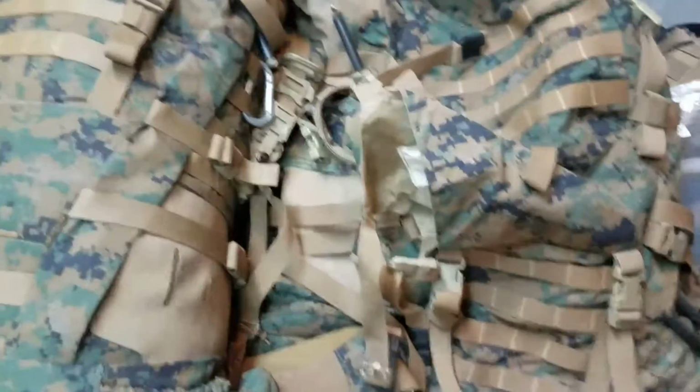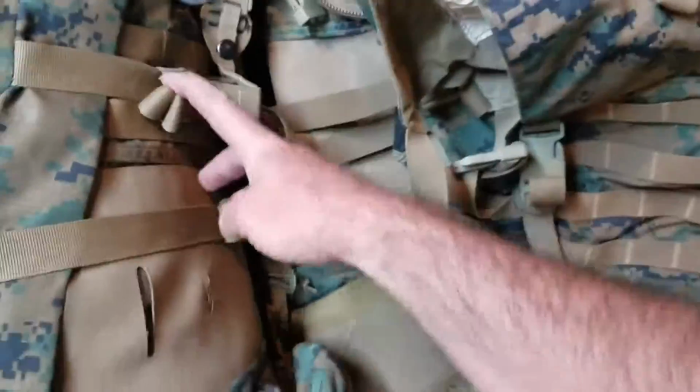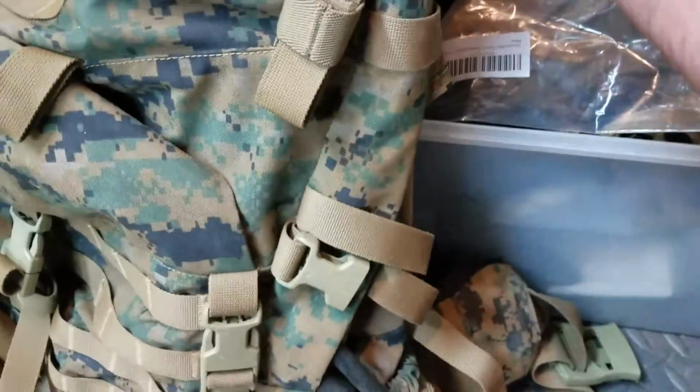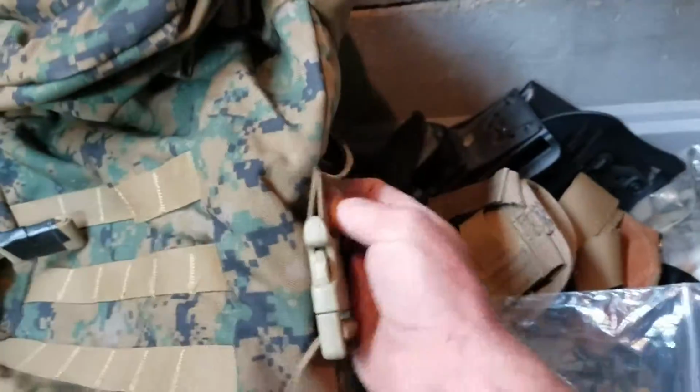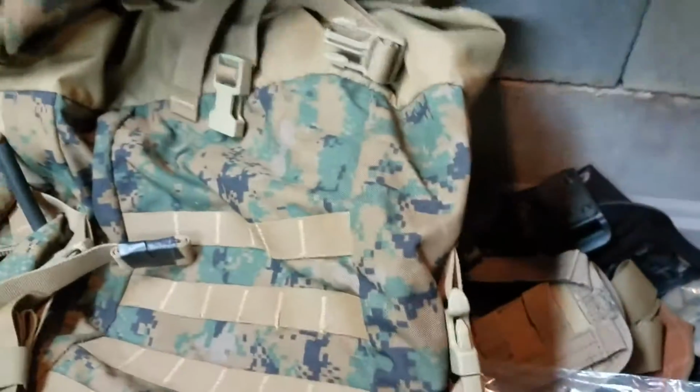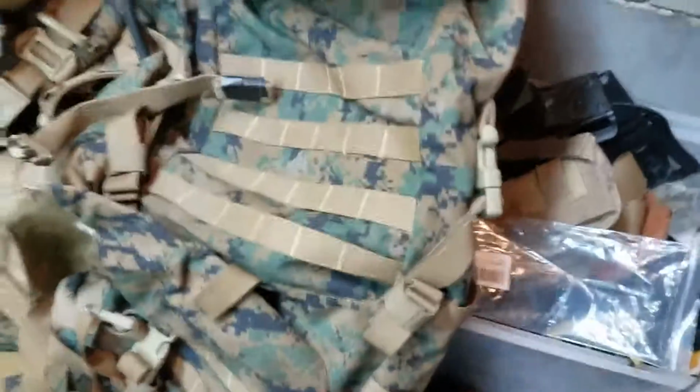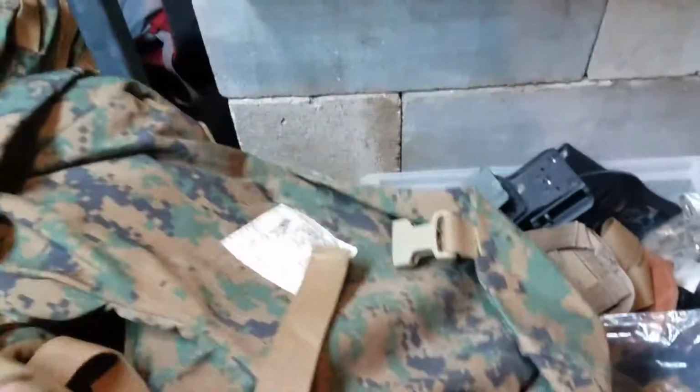One of the things that I do like, aside from cutting off a couple of side straps on the ILBEs: it does have a side zipper. You can see here that it runs up the majority of the length of the pack, to about here, and it's still going. You can access the lower portion of the pack and get a good light inside. You can kind of see where those zippers run through. It's nice to be able to get your sleeping bag out of the bottom.